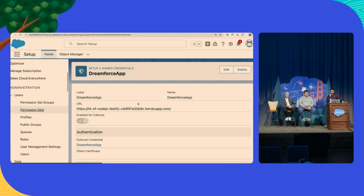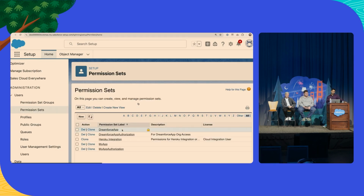Thank you, Chris. And moving on from that, if you wanted to elevate your user's permissions, say user A has access only to accounts, but for some reason you need to generate an invoice, they need access to quotes and so on. You can provide them permissions only during the running of the app, because you trust that app. So the permission set is already created for you. You can just elevate the permissions if you need to.